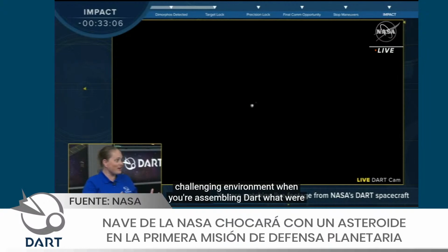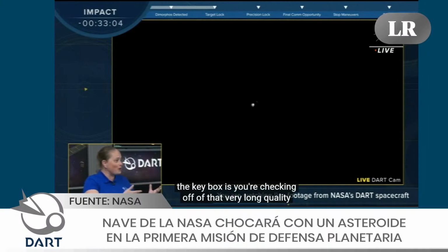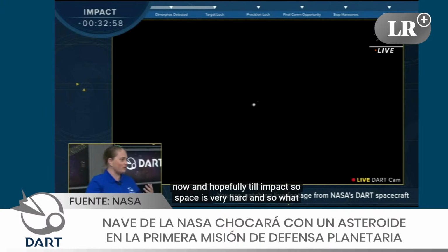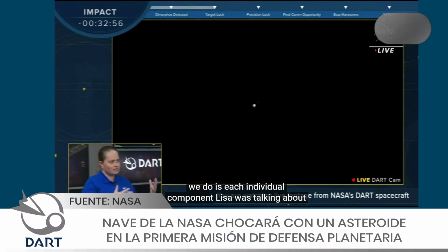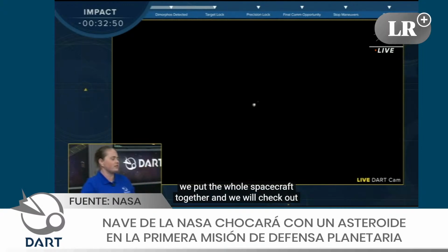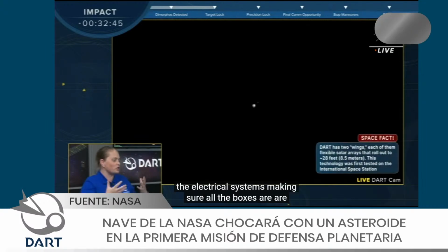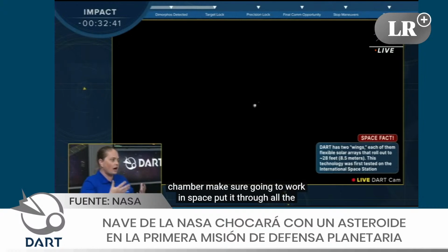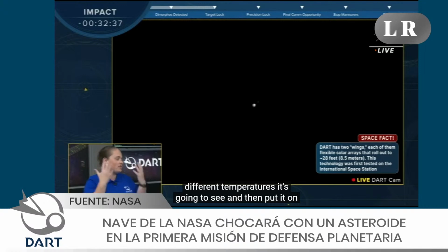So space is very hard, and so what we do is each individual component, Lisa was talking about this earlier, goes through its own individual testing, and then we put the whole spacecraft together, and we check out the electrical systems, making sure all the boxes are working and talking to each other. We put it into a vacuum chamber, make sure it's going to work in space, put it through all the different temperatures it's going to see, and then put it on a shaker table and actually mimic launch. And so it goes through all of that as a full spacecraft as well as individual components. So we go through a lot of testing, mission operations, mission simulations to get to this point.